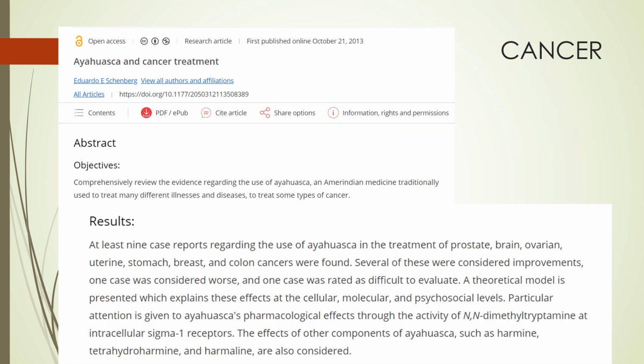At least 9 case reports regarding the use of ayahuasca in the treatment of prostate, brain, ovarian, uterine, stomach, breast, and colon cancers were found.